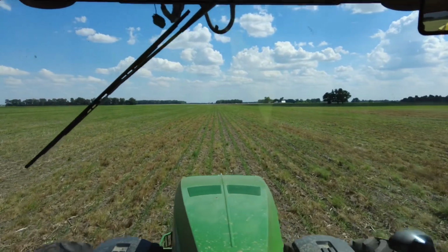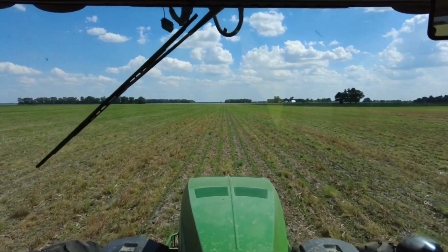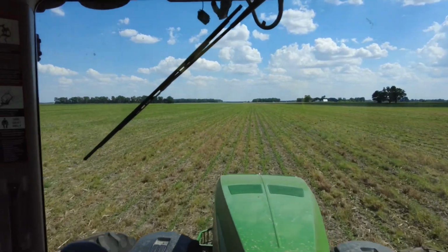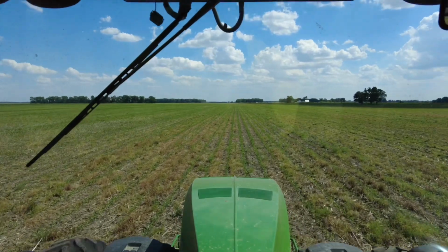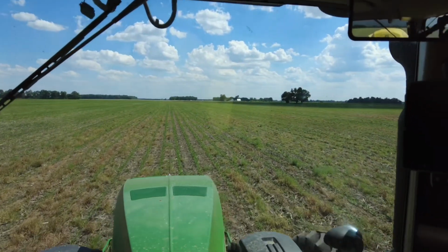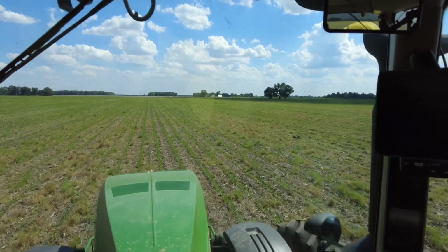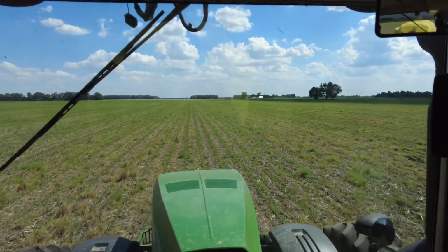It's really hot, like the 90s the rest of this week, Thursday, Friday, Saturday here. It'll be back to like 70 next week, so we'll spray when it's not so hot. The crop's already maybe a little stressed from dry conditions, so we won't spray on it if we don't have to right away. So that's where we sit on this. I'm just going to keep rolling.